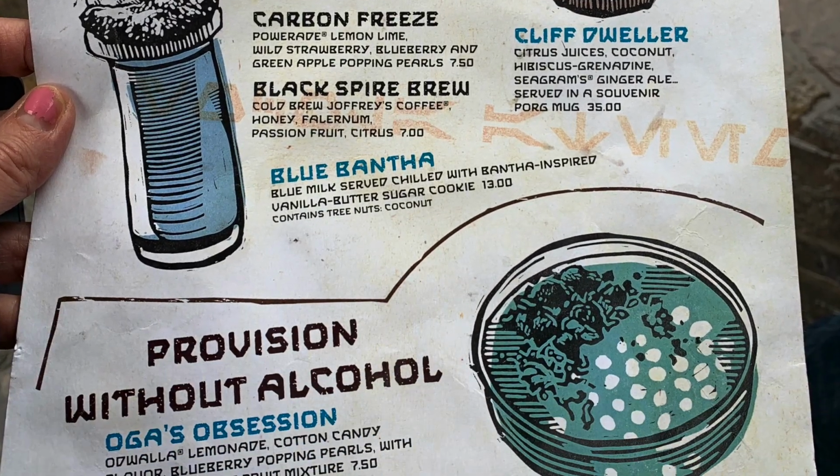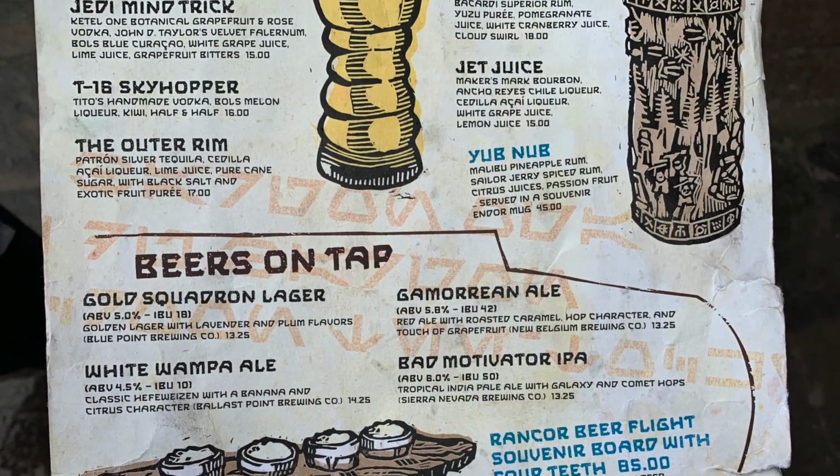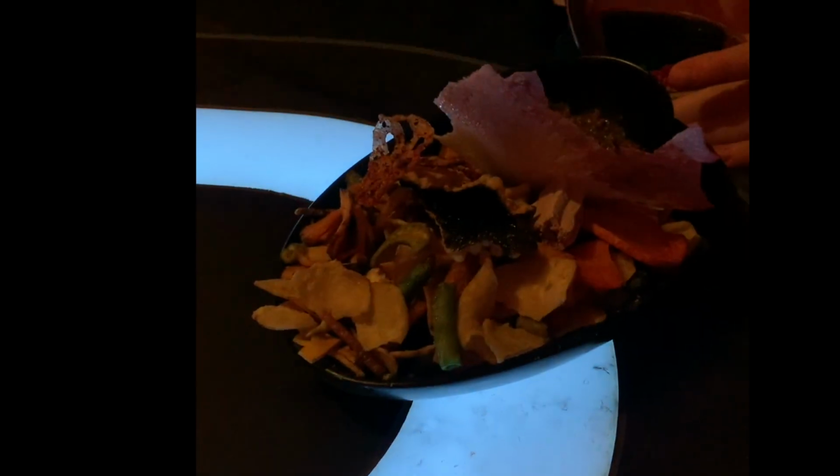Now here's the menu. You have alcoholic and non-alcoholic. I think the most favorite one was this. This was a non-alcoholic version. It's got little boba beads in it. They do have one kind of snack that you can order as well. My daughter had this one right here.